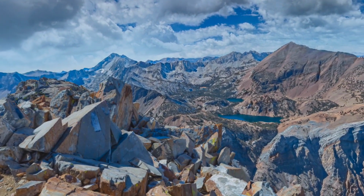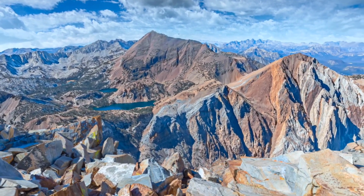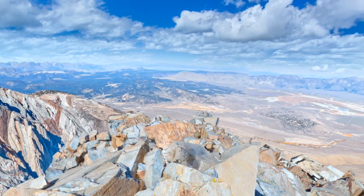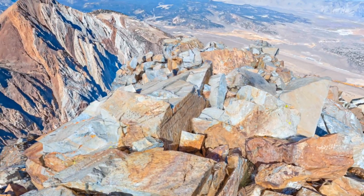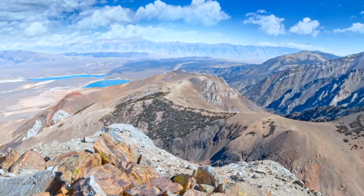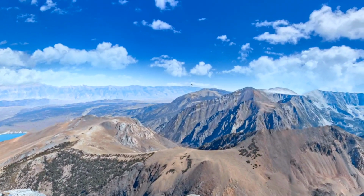At 3,740 meters, Mount Morrison towers over Convict Lake and Owens Valley below, home to some of the oldest rock in the Sierra Nevada. This jagged summit of vibrant stone was formed during the Precambrian era, over 500 million years ago. Keep an eye out for the rare formations known as fulgurites, commonly known as fossilized lightning, created by the intense lightning strikes of passing storms.